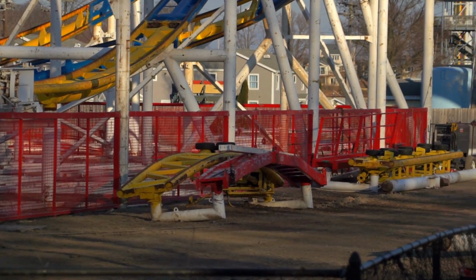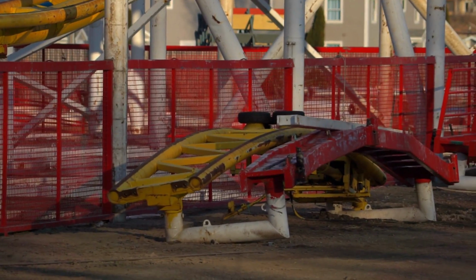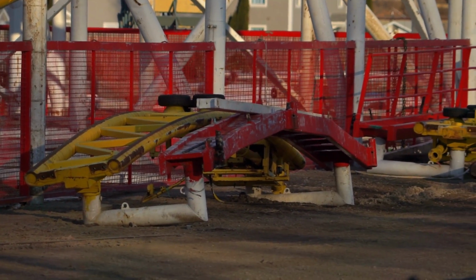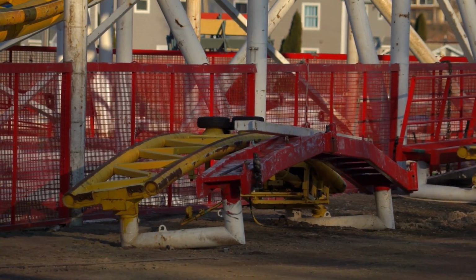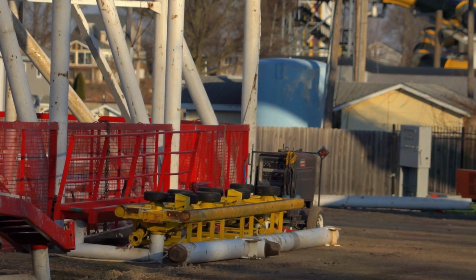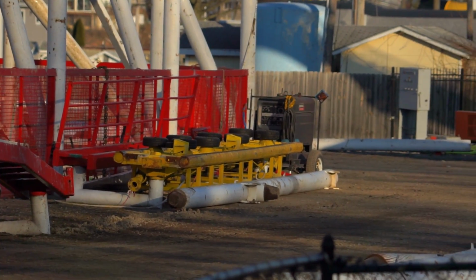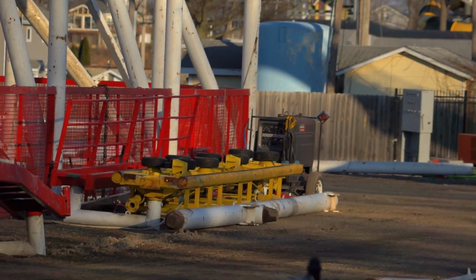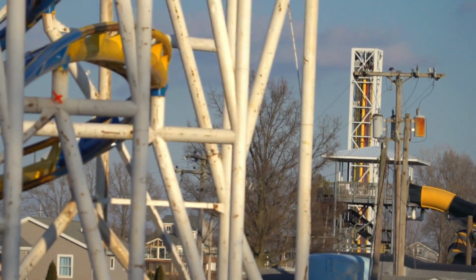Yeah, so right here, back with some of the track that's going to be put on, if my camera will focus, you can see I think that would be the crest of that very first lift hill, the very top part of the track, or at least near the top, because it seems like it's starting to curve down into a drop there. So I believe that's what that is. I think that seems like it would be another part of the lift hill, maybe the second lift hill, or maybe the first one, I'm not sure. But it looks like it has those drive tires on it. It's a piece of straight track, so it would make sense to go on the lift hill.